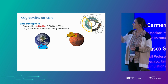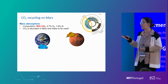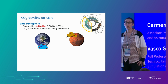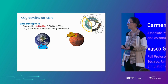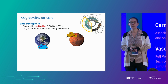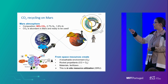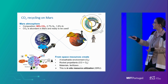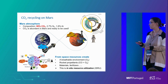The project also addresses the space component that is supported by the program. On Mars, the situation is very different. Actually, CO2 makes up the majority of the Martian atmosphere, and it's a valuable resource because in space, we're going to need things like oxygen and plastics, and with that CO2, we can actually generate those products. So if we have astronauts settling on Mars, they can use that CO2 to create that oxygen for breathing, to create rocket propellants.